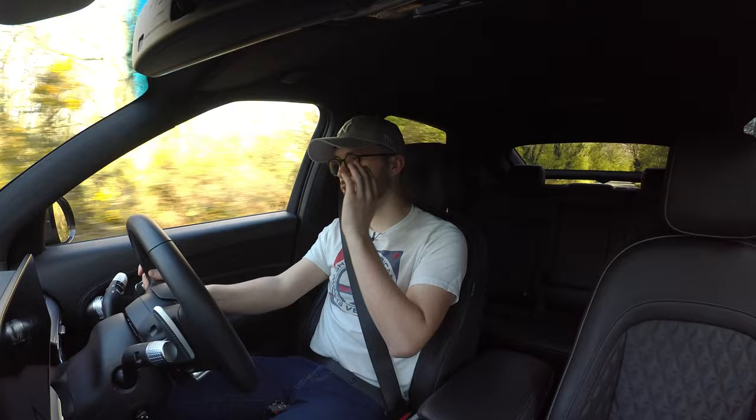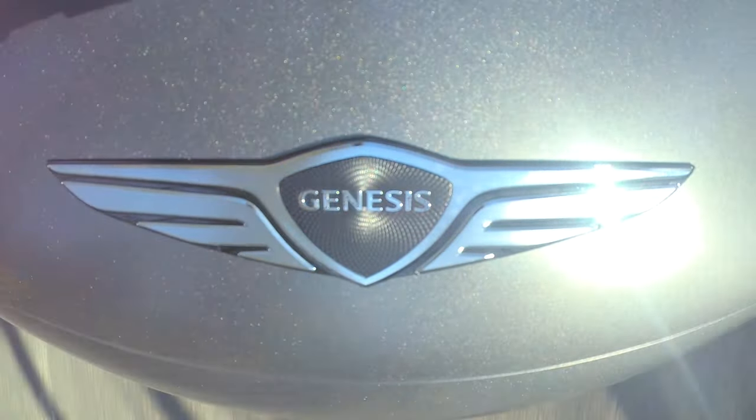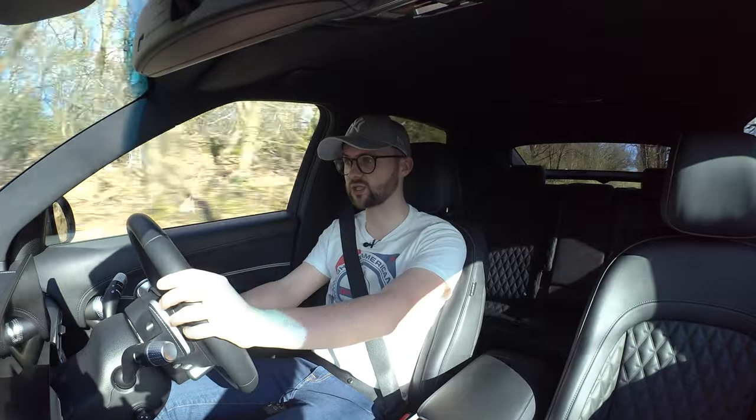Right, while I am in sport mode, I must admit, although it does firm up the steering and suspension, the seat hugs you a little bit, this is not a sporty car. Now I say that with a pinch of salt. It's very fast. In that terms, it is sporty. But I think the ride is more designed towards comfort.